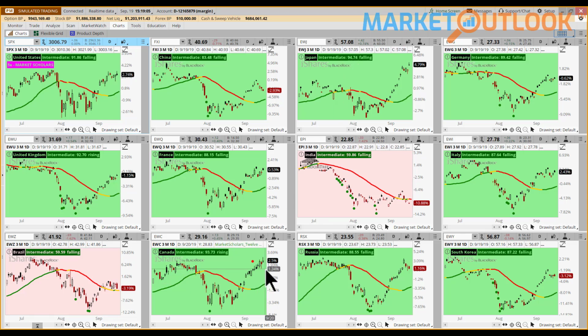Canada also looks fairly strong. We got just barely up and over that prior high on the Canadian exchange back on, it looks like it was July 10th. And so that one also looks reasonably strong. Maybe not quite as strong as Japan, but nonetheless, it's been doing some work here lately.